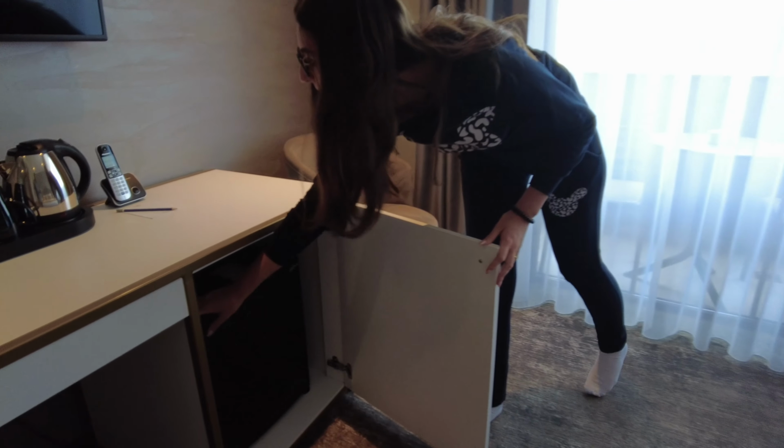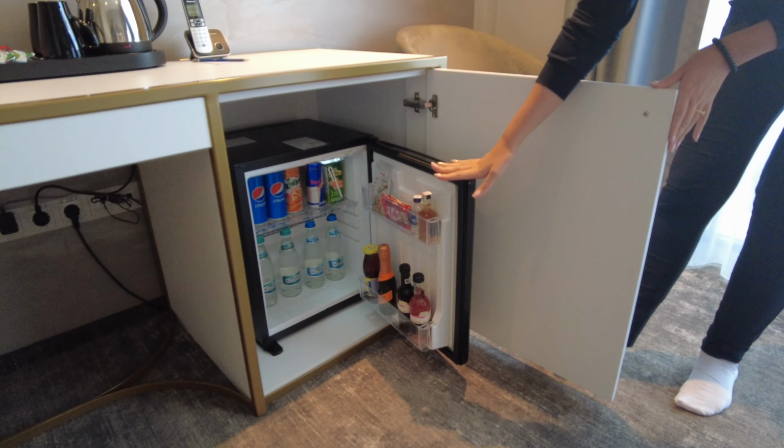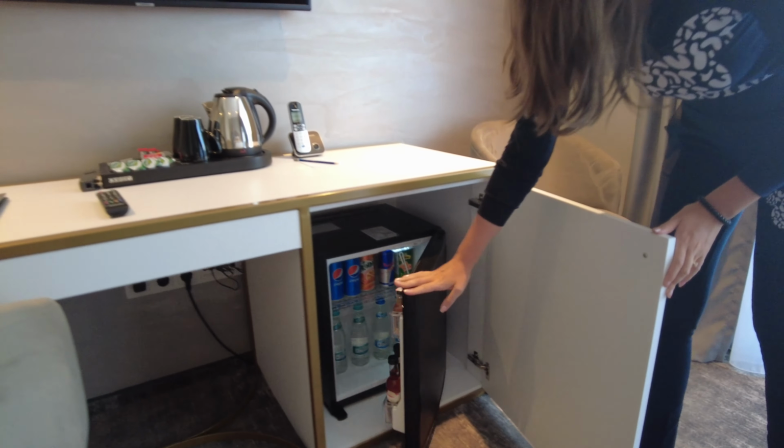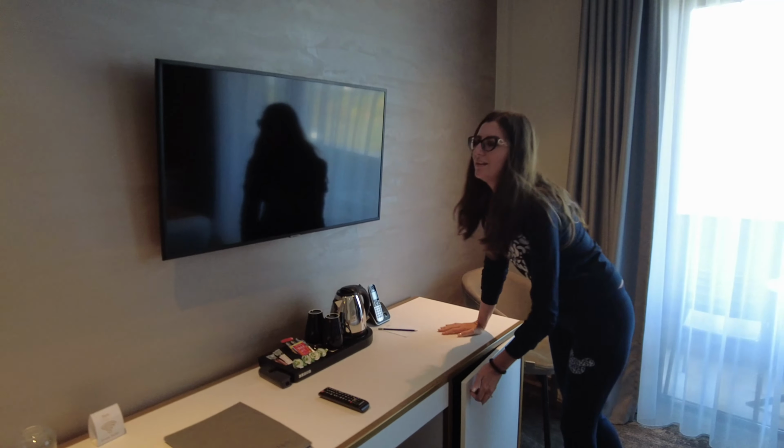Here we have a mini bar with a lot of things. Water, juice, whiskey, champagne, and these are the prices.